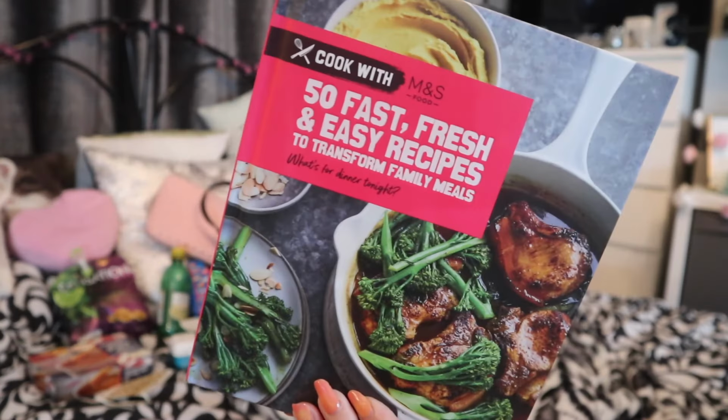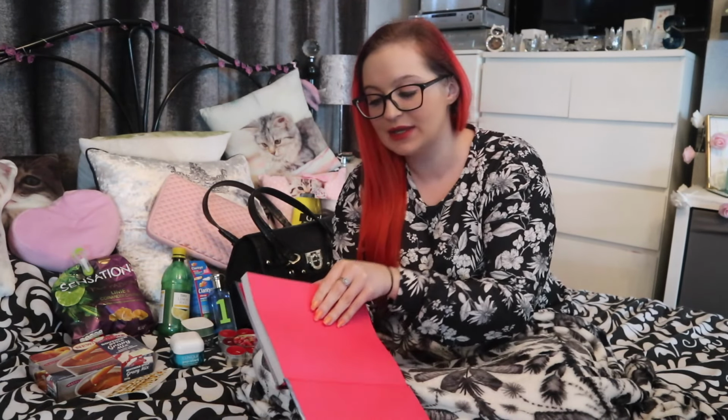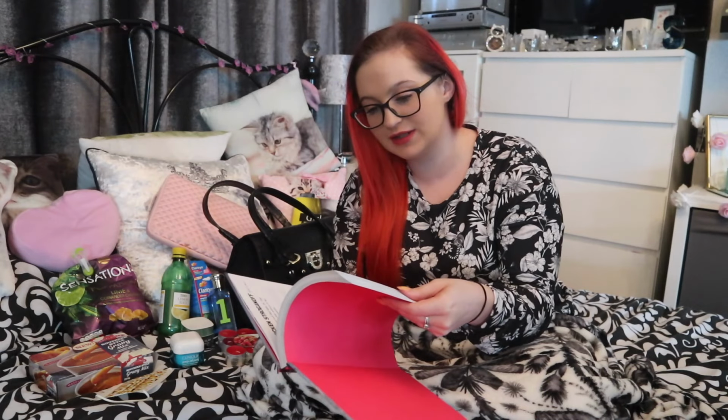I've dug out all of my old recipe books, and I've been going through and making notes on what page for what book or what I like. So the two that I've been absolutely obsessing over this month, one is the Cook with M&S Food. I showed this on my food Instagram a while back, and it is 50 fast, fresh and easy recipes to transform family meals. And basically, I don't know if you know, M&S have these little curries and pastes and everything, and it's literally a recipe book.